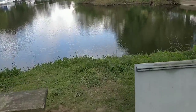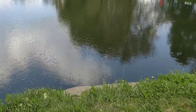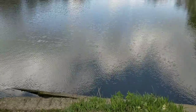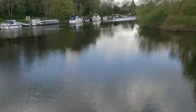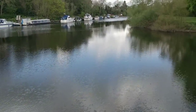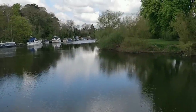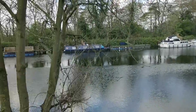That's a nice little spot. A great little fishing spot there, isn't it? It's an hour to York. Shall we cruise? So nice here, isn't it? Just want to stay here for a bit. Lovely. Got to come back anyway.